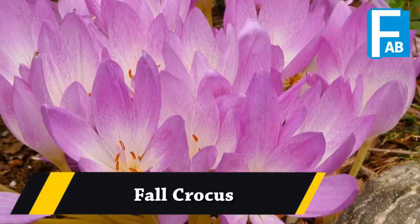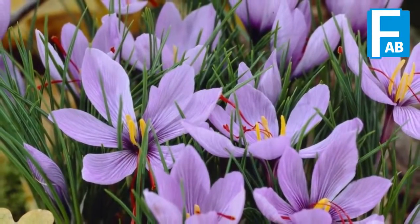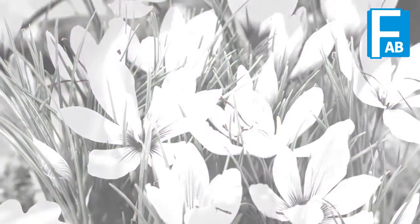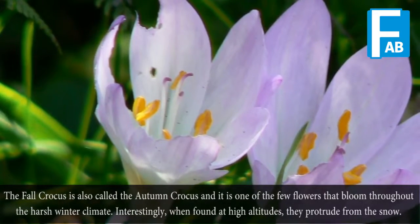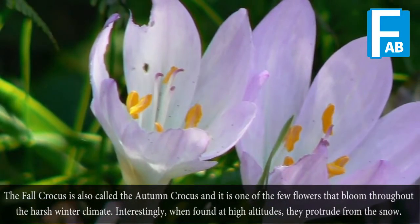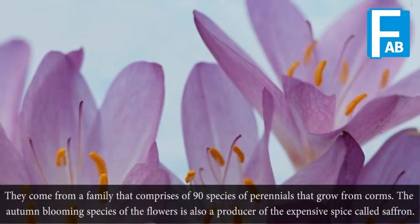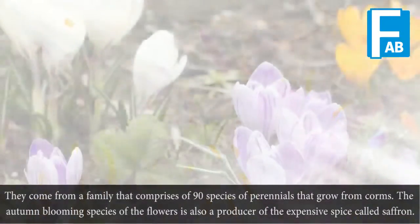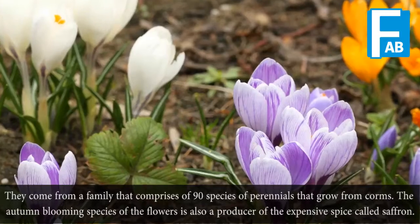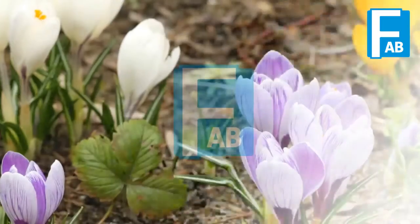Fall crocus. The fall crocus is also called the autumn crocus, and it is one of the few flowers that bloom through all the harsh winter climate. Interestingly, when found at the higher altitudes, they protrude from the snow. They come from a family that comprises 90 species of perennials that grow from corms. The autumn blooming species of the flower is also a producer of the expensive spice called saffron.